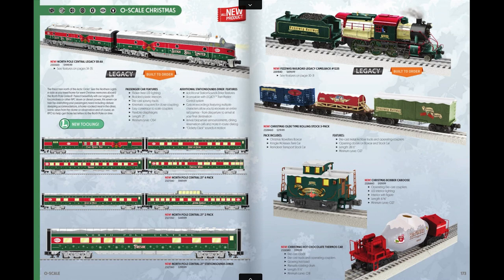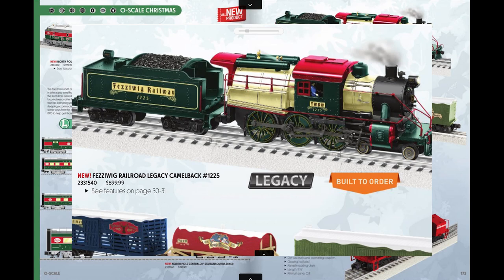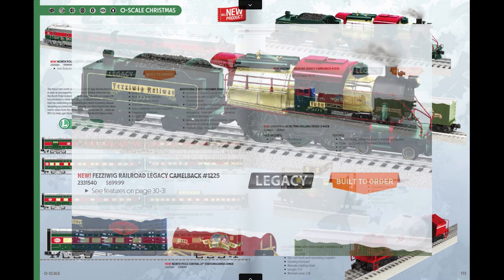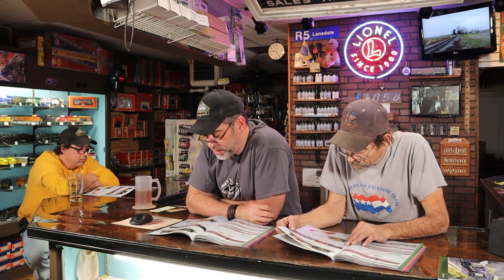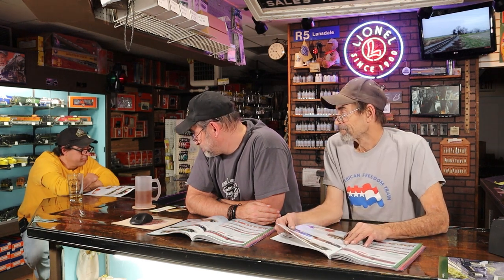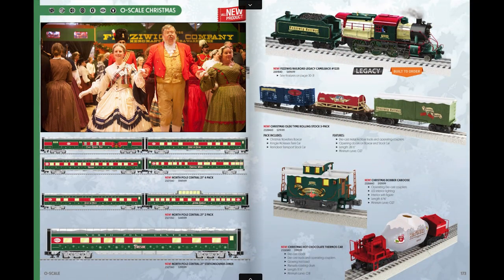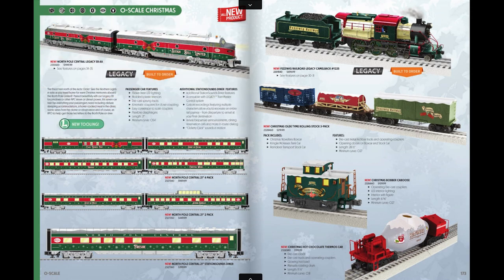Now, the set that I think is neat is this Camelback Christmas. It's more of an old-time, Victorian theme. All right, now the real quiz for you. Do you know who Fezziwig is? No, I don't. This is a Fezziwig Railway? Nope. Never heard of it. That must have been in one of the Christmas shows. A Christmas Carol. Yeah. Ebenezer Scrooge hated Christmas. Whereas Fezziwig was like the polar opposite of Scrooge. He was always outgoing, very positive.